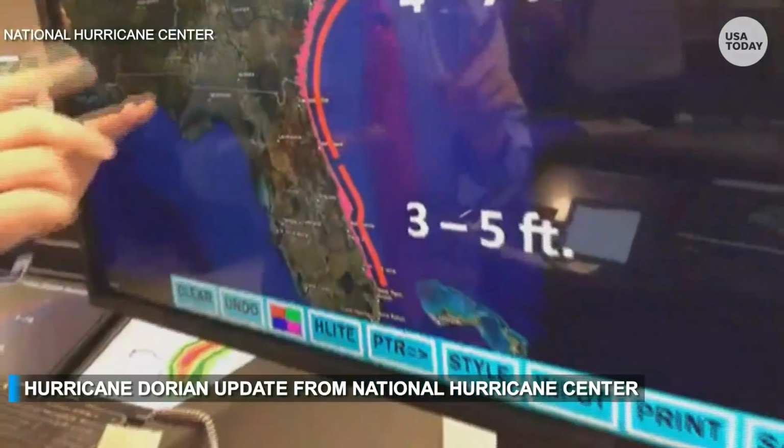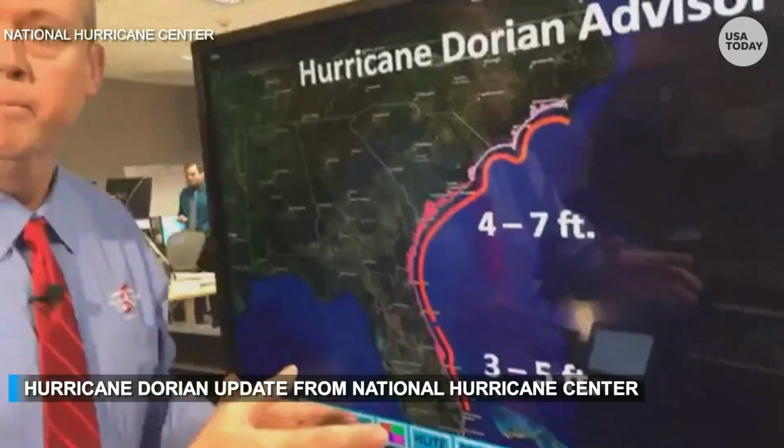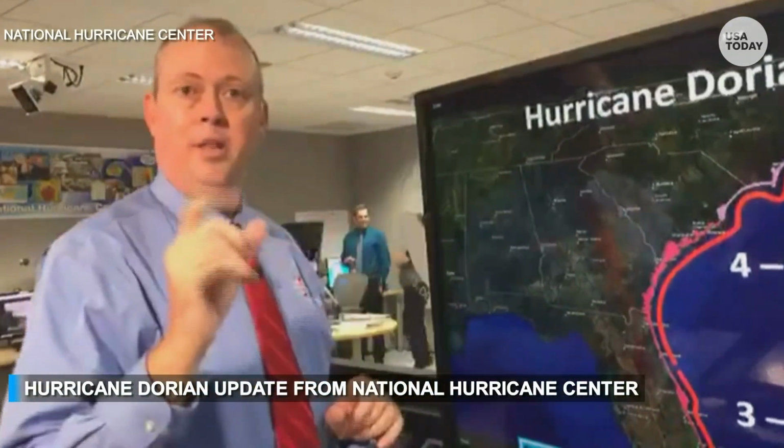We are getting reports around Flagler of the beach. The water's already over the beach. All those waves coming in, the water's already over the beach. That's just dangerous, and you just don't need to be near the water, because I've seen some of the images, the waves and the battering waves are already approaching. And by the way, that's well before the storm. So it's something that we have to think about.